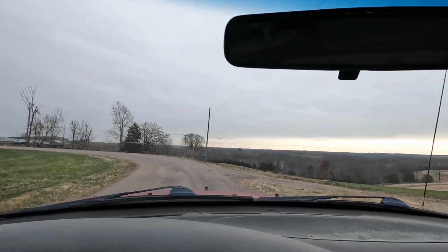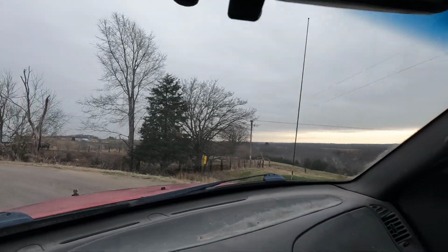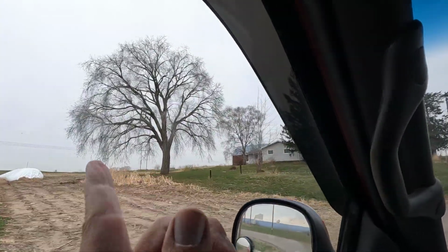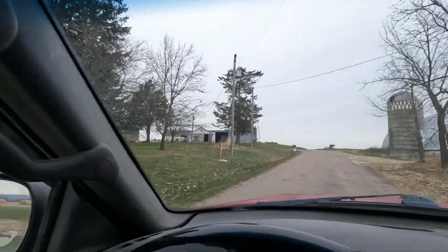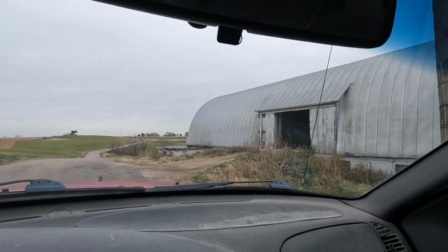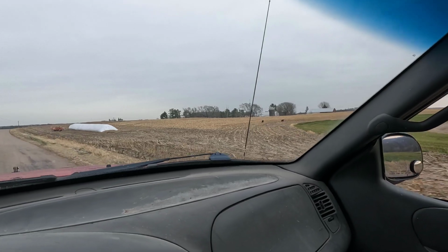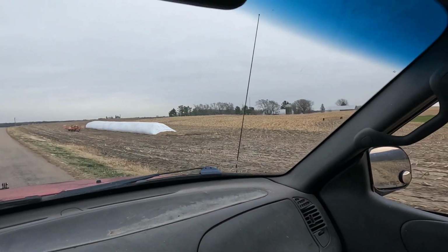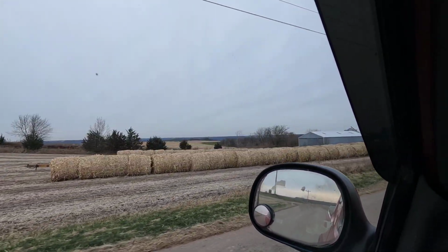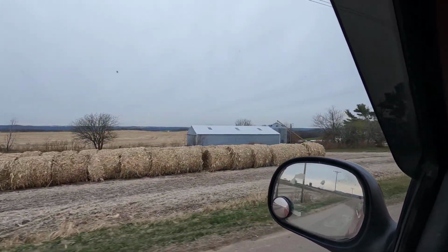And there we are. Right in front of us over that way is Star Valley. And right over there is the Mississippi River. Got some cattle eating the corn stubble. You could see the Mississippi somewhere up here. I thought it was from right here, but I guess not.